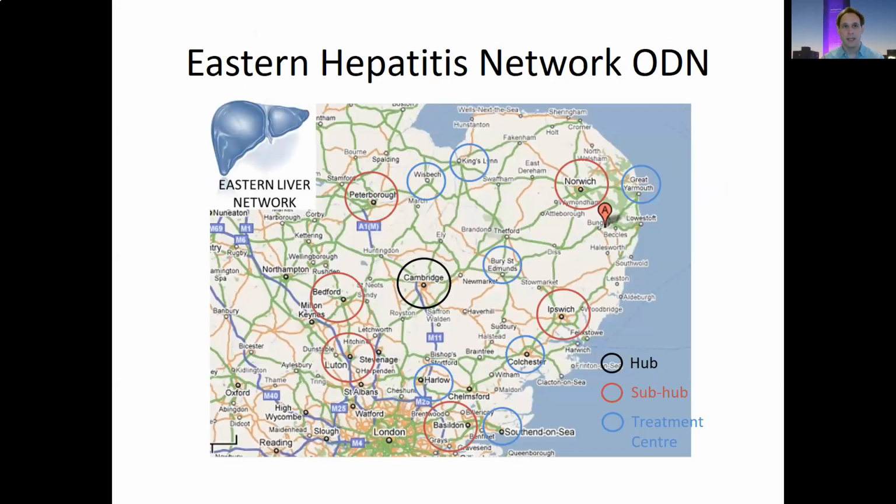So firstly, the Eastern Hepatitis Network was set up as one of 22 national ODNs to expand treatment for hepatitis C and provide a focal point for finding the thousands of patients expected to have hepatitis C, but who are undiagnosed. We are one of the largest networks by area and cover all of the East Anglia region through hospitals in the area. There are 7 partner hospitals in the network, and treatment or testing is provided through either the base hospitals or via outreach provided by those partner hospitals.